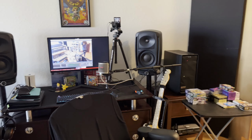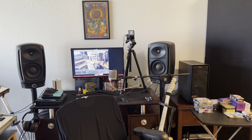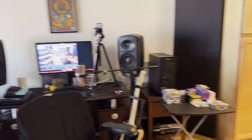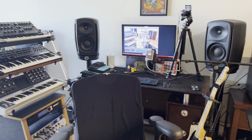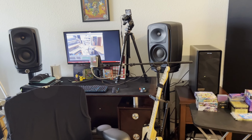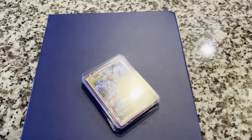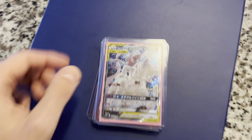So yeah, let's get back over here. This is the setup right here, kind of where all the streaming, the videos and all that kind of stuff happens. This is my little table where I kind of keep additional supplies to the side. Yeah, the streaming and obviously music creation, which is a separate thing. So yeah, let's check out some of this stuff.